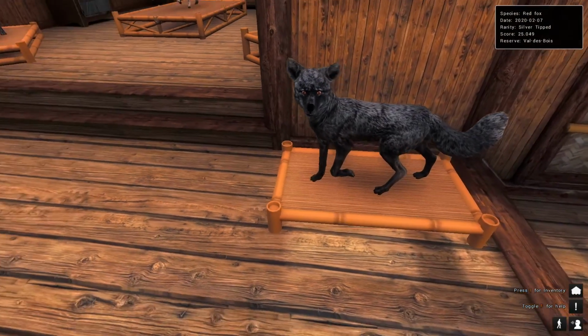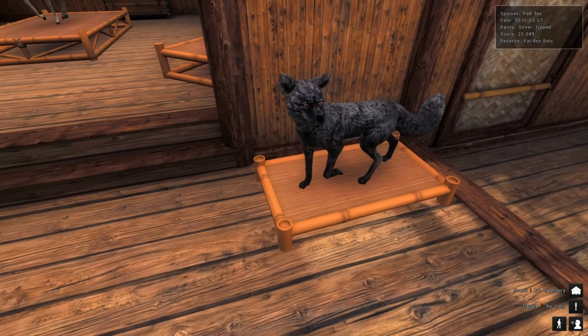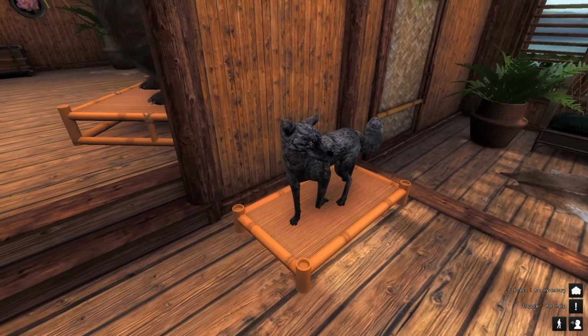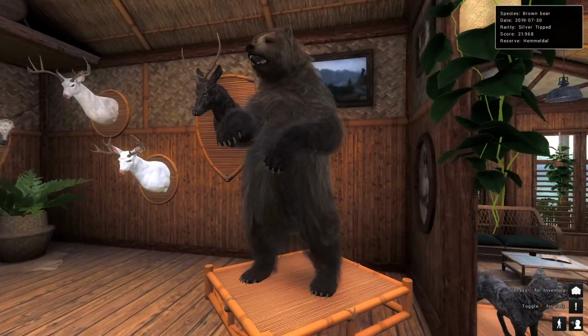I believe this silver-tipped fox was in a montage. I was hunting red deer and I spotted her. It was actually a female, a 25 female. And I spotted her way down the river and just toasted her with a 223. So that was cool. We've got another silver-tipped brown bear, a little bigger than the last one.